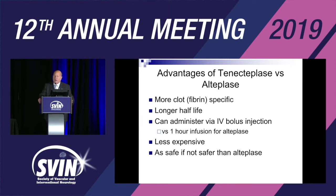And I think the body of the literature supports the fact that Tenecteplase is as safe, if not perhaps a little bit safer, than Alteplase in the setting of acute ischemic stroke. We'll talk more about this in a minute.